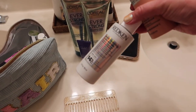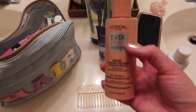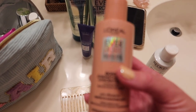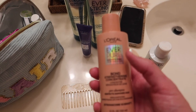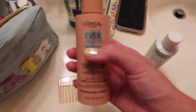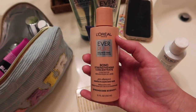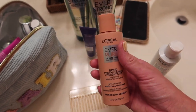I do prefer the smell of the Redken one. This one smells nice, but it has a little bit of, you ever smell powder makeup that your grandma used to use from like the 80s or something? It kind of gives off a similar scent to that. So I'm not crazy about it, but it doesn't smell absolutely awful. It's not unbearable, and it basically does the exact same thing for a fraction of the price.